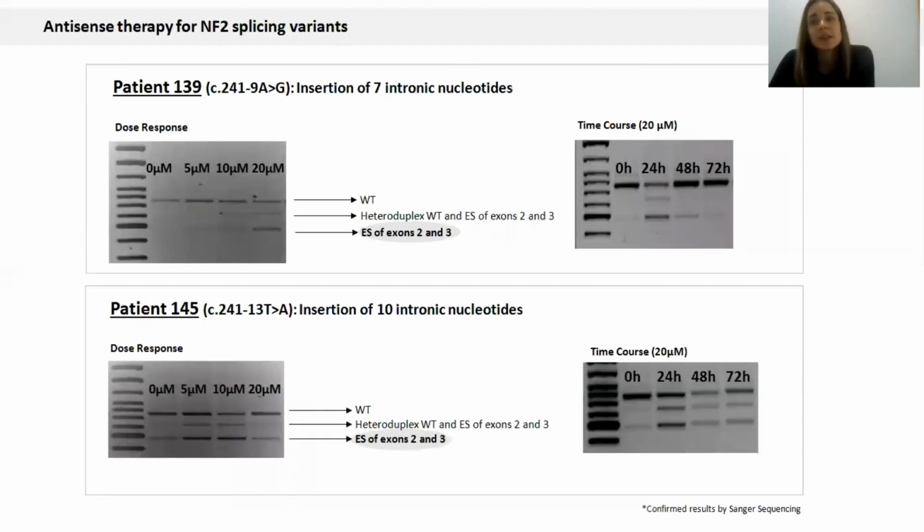We next studied 2 patients with a variant near the donor splice site of exon 3. These variants produce the insertion of 7 and 10 intronic nucleotides, respectively. And once treated, what we detect is the skipping of exons 2 and 3. So when we use the morpholino to block these variants near the canonical splicing sites, the splice signaling is altered in a way that results in the skipping of the 2 exons. When we look at the functional level, we see a reduction in Merlin levels.